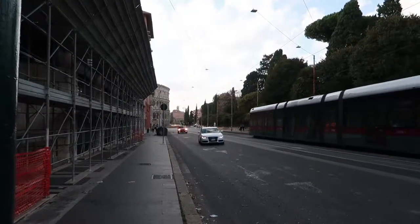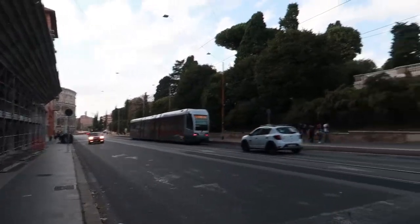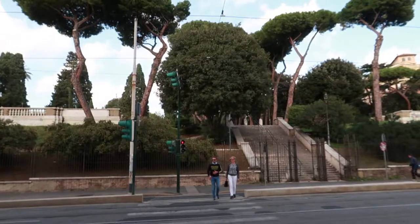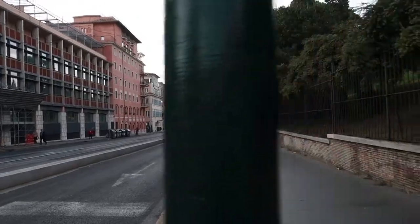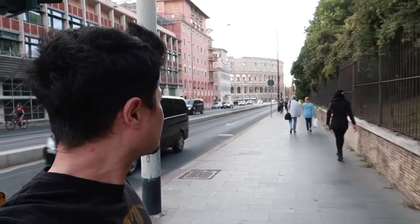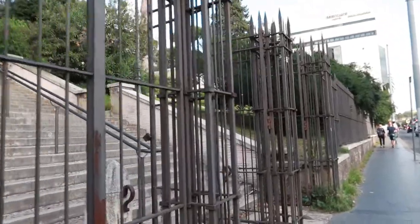We weren't able to find the Cathedral of St. Clement, as I put it. So instead, we headed to another cathedral or basilica, which is one of the four major basilicas here in Rome. It's the Basilica di Santa Maria Maggiore. It's a Colosseum. But we're heading that way, so let's go.